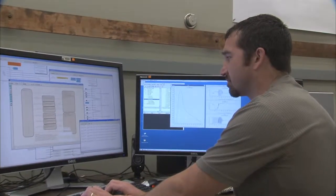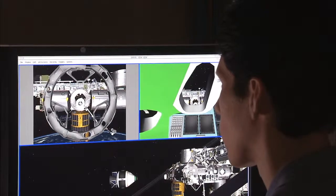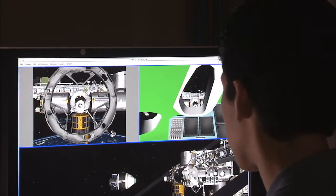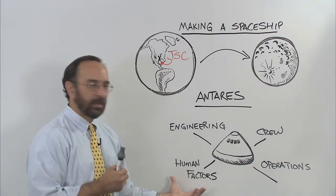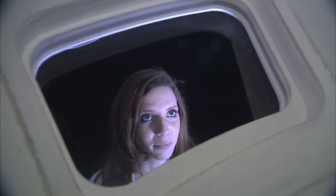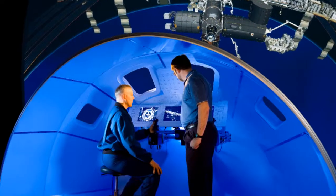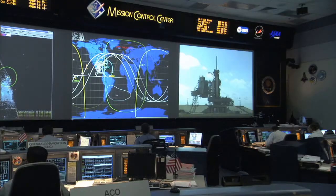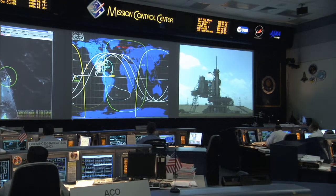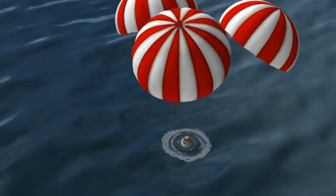So the engineers will build ANTARES, they'll use the best possible highest fidelity models of the vehicle in order to do their engineering analysis. That forms the core of the representation of Orion that then can be used by human factors folks as they're designing the cockpit, out the window views, things like that. It can be used by the crew to make sure they know how to operate the vehicle successfully and safely. And it's used by operations to make sure that they understand how to interact with this vehicle and can ensure that it comes back safely and successfully.